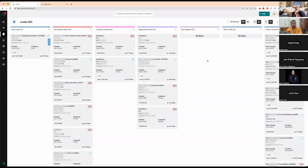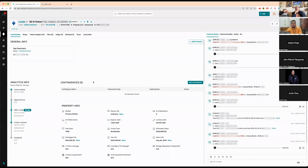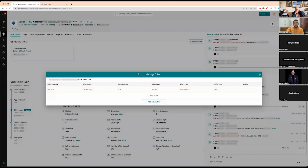Cool. And a couple of other things that you will be able to do with this update is manage multiple offers that you have with the seller. So if you're going back and forth on a property, you made an initial offer, the seller came back with something, you made a secondary offer and whatnot, you will be able to manage that. You're going to see this option called offer made, manage next to offer made. Once you click on that, it's going to pop up all the offers that you have.